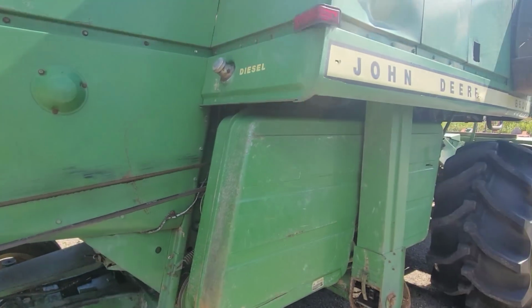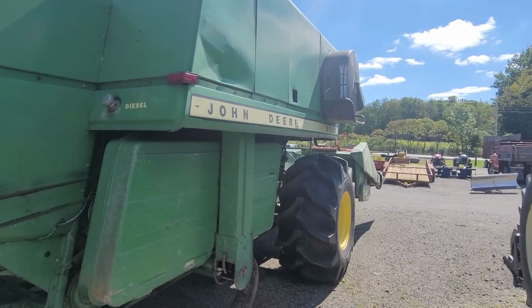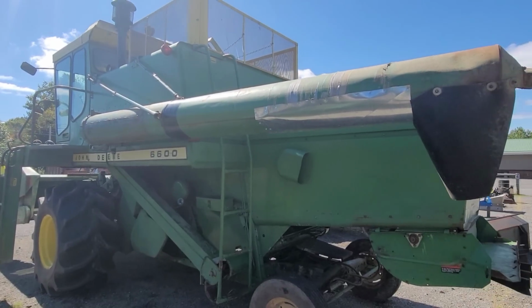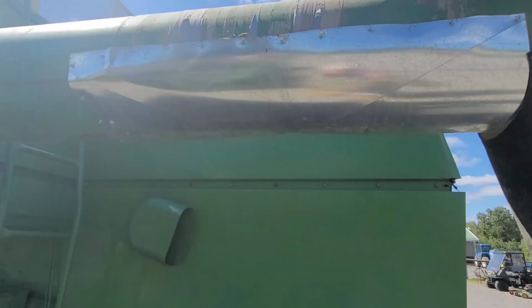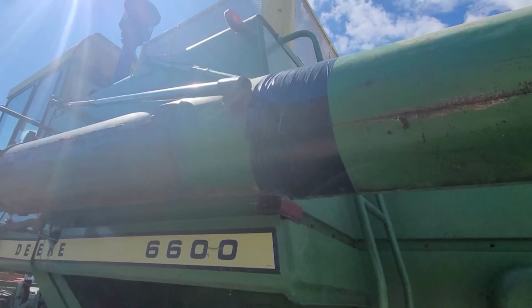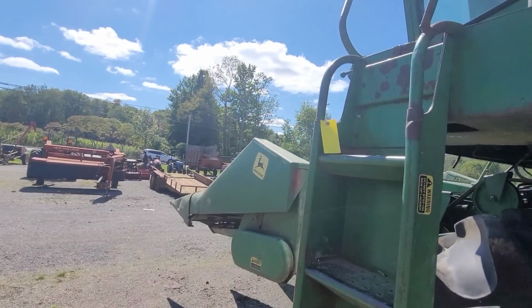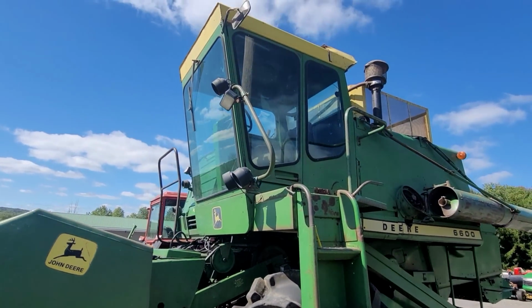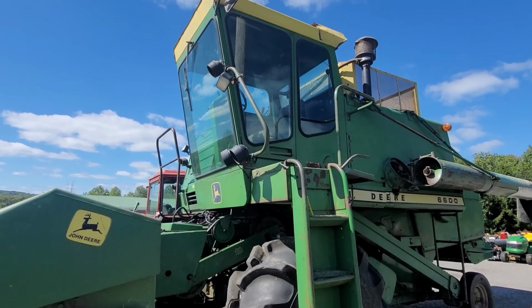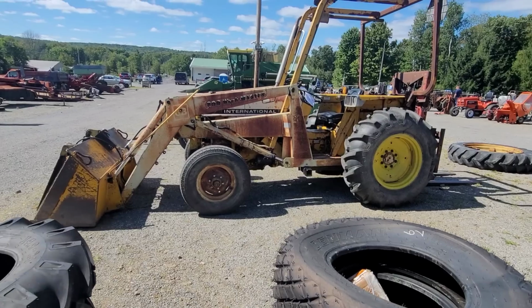I can't remember what YouTube channel has one of these. Massey 1105. I think you might have a 6620. Yeah, there you go. They put a patch on the auger tube. A little more patching. Just showing you what I'm seeing. Selling with reserve. Chad will give you the story tomorrow on it, and the hours, all that good stuff.